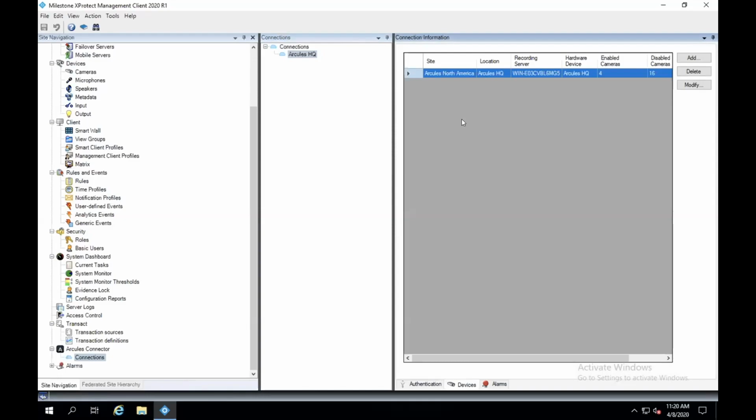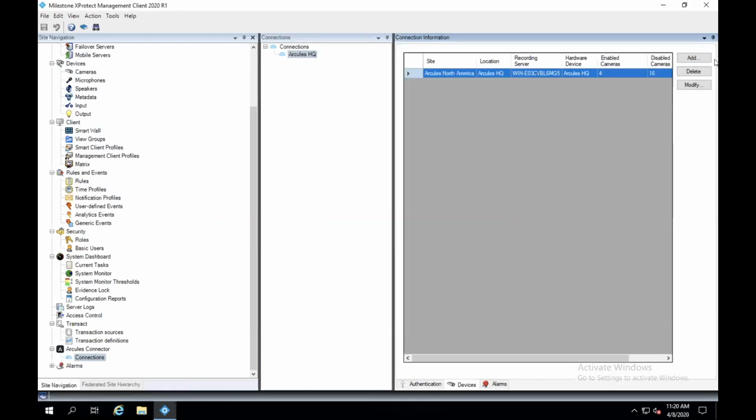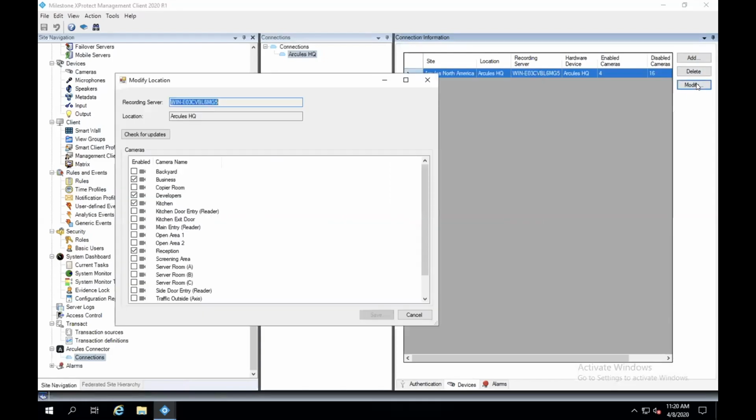Here, I already added 4 cameras from the Arcules headquarters. Very simple and easy to add. Since I already configured and added cameras, they won't show here in the add dialog. I can delete a connection, and I can also modify a connection.